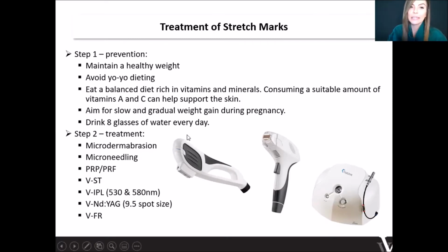Okay, so different treatments. Microdermabrasion. You guys have heard me speak about this a million times, to always start your treatments with a microdermabrasion. Why? Just a quick review is it is increasing blood flow to the area, especially on stretch marks. You'll see it right away. As soon as you start using that vacuum with the diamond tip, the stretch marks will go from white or like a clear color to really red. You can see that, okay, we have a lot of blood flow pumping to that area. That's what we want, right?